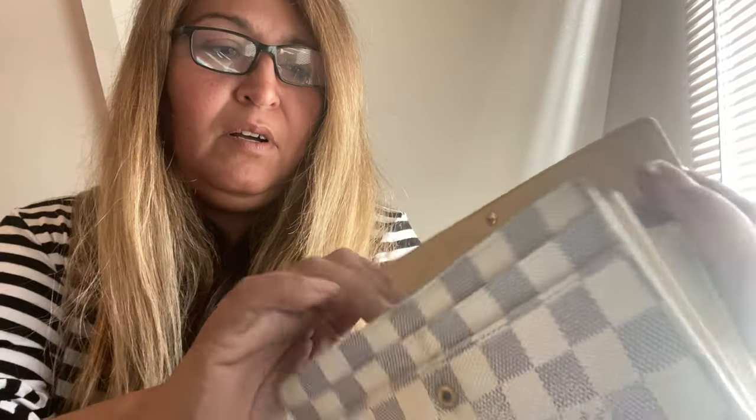Okay. Same thing, the exact same wallet, credit card slots here, credit card slot here, zipper. And then this one is TH3088, which is another 2008. And then you close it up.